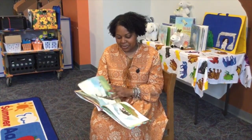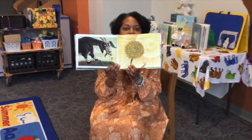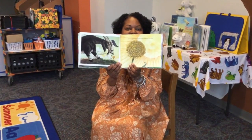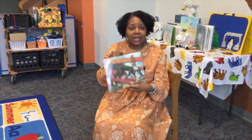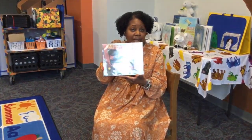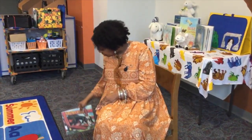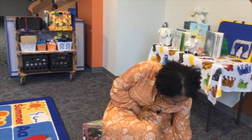Let's see what it was. Let's get to that page. There it is. Oh, my goodness. Isn't that fun? That was a great story. I bet you would like to have this book at home to read for a while. So you can come past the library and borrow this book. That's a great one. The next story that I would like to read is about sheep.